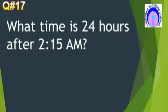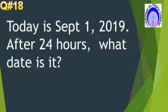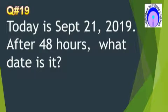Number 17. What time is 24 hours after 2:15 a.m.? Today is September 1, 2019. After 24 hours, what date is it? 19. Today is September 21, 2019. After 48 hours, what date is it?